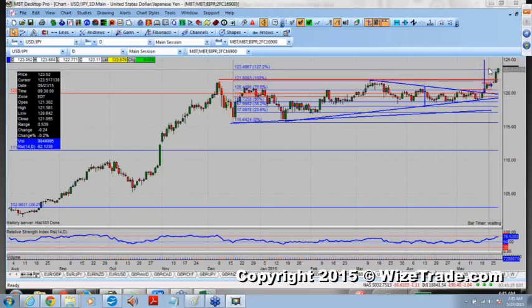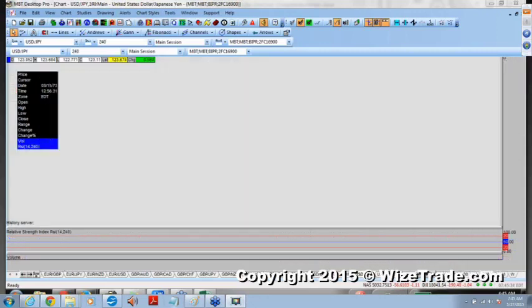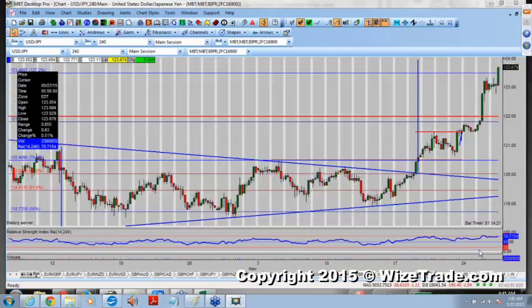But anyway, I sold some at 123.50, okay, as my cost average, because we reached this 127% extension so quickly. But we're not backing away either. I mean, we're hitting new highs. Look at this 4-hour chart, hitting new highs.